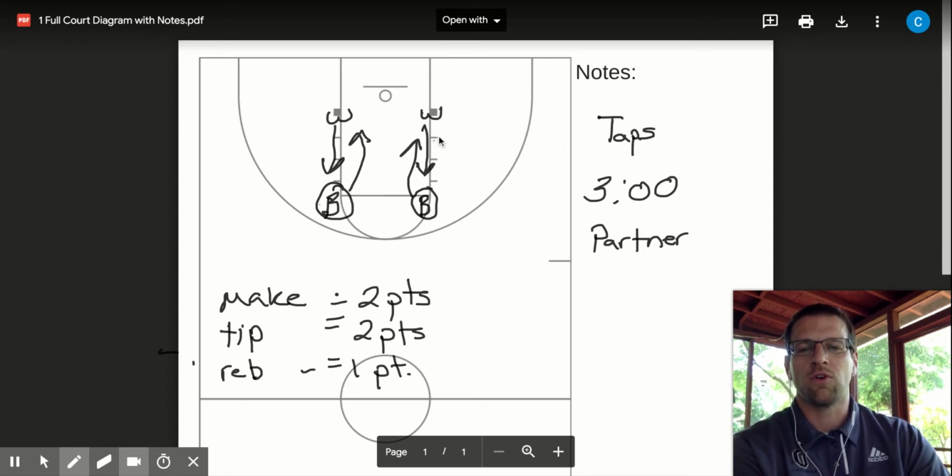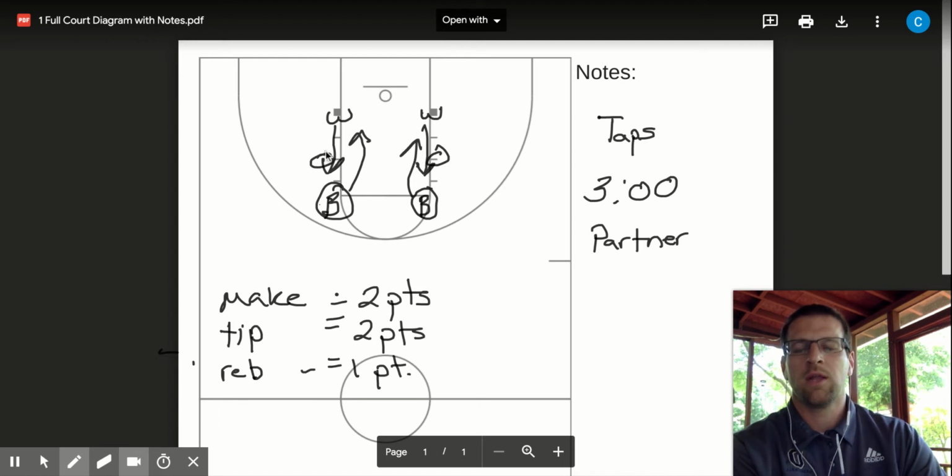Younger kids, feel free to move them in. So they might start in here a little bit closer. With the older kids, if you have high school age kids, do it from the 3-point line. I've seen it done that way as well.